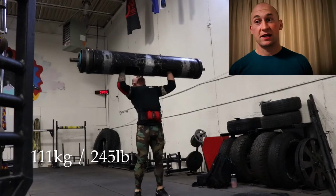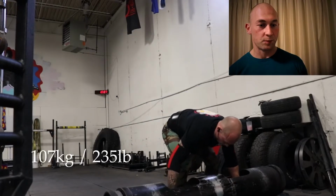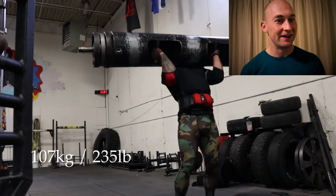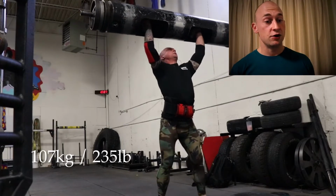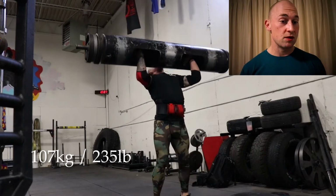And then I dropped it down again, and I think this is 107 kilos. I'll put the weight tags on as I'm editing it, so you'll know for definite. And this was for 5, so I went up to a max single for the day, dropped it down for a triple, then dropped it down for 5. Yeah, good session.